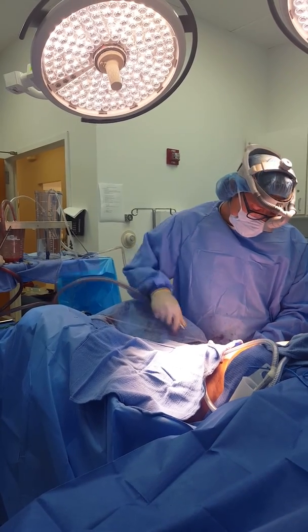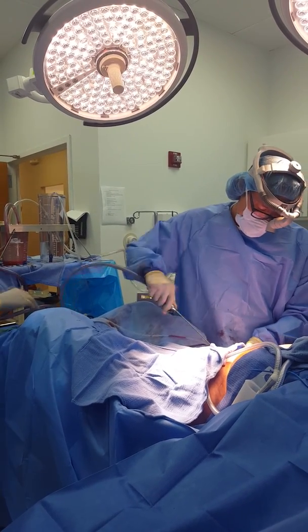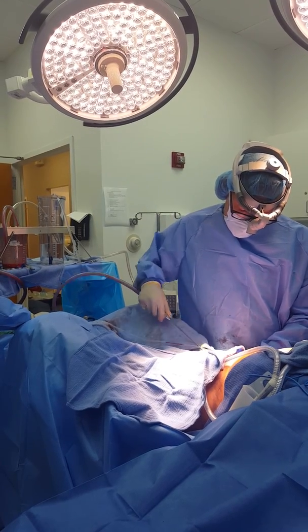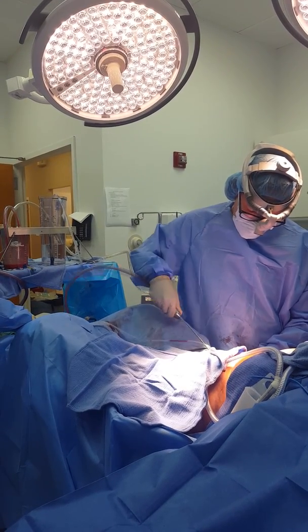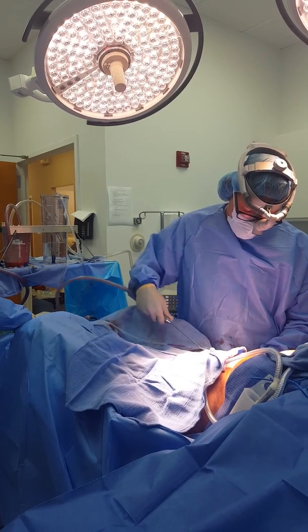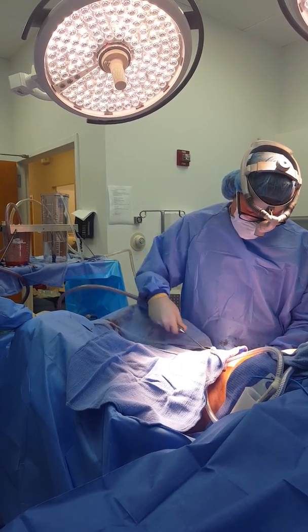We're going to take a good look at that fat before we transfer it, because she does not remember which areas had prior liposuction. So her inner thigh fat might be a little bit better of a donor site for her fat that we actually transfer to her face.